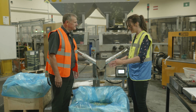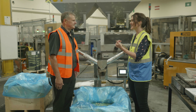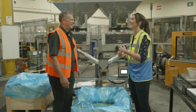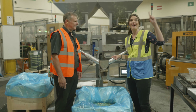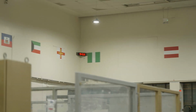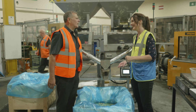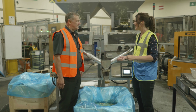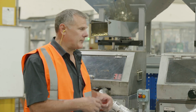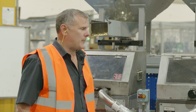So you are the Royal Mint in the UK sending blanks to Morocco. But around here I can see so many world flags. You don't just send things to Morocco. No, numerous countries from all around the world. And they all want something slightly different, whether it be the coin, round, shaped, etc. All of the different packaging.